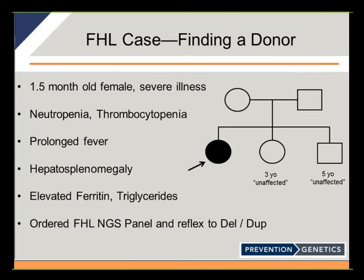So the family structure is shown on the right, the proband. You see the arrow pointing to the proband. And importantly, the proband had a 3-year-old and a 5-year-old unaffected sibling. And I say unaffected because that's how it was reported, but we don't exactly know if that's the case. And I'll get to that in just a second.